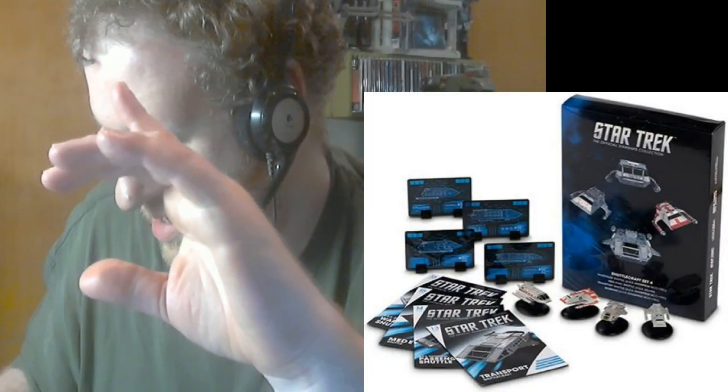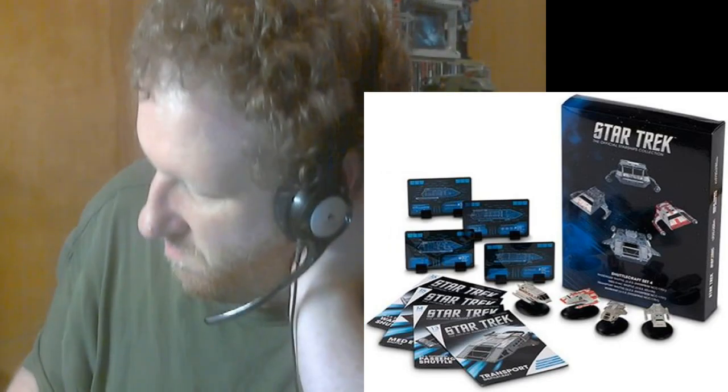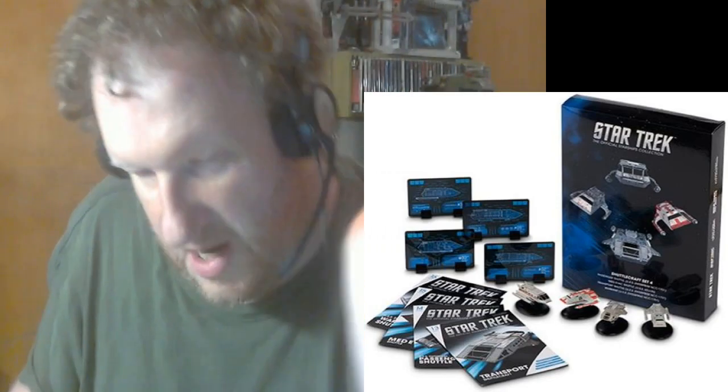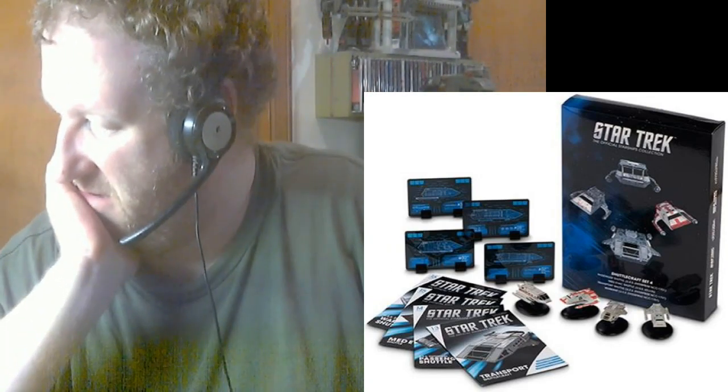I keep waiting to bump into one of these little shuttles on their non-existent display thingies. So yeah, I'm gonna email Eaglemoss about the medevac shuttle.